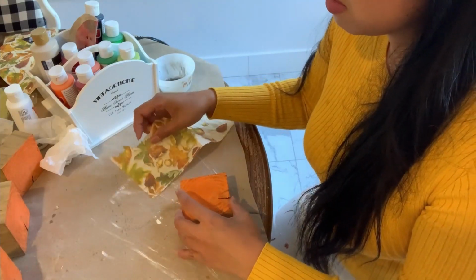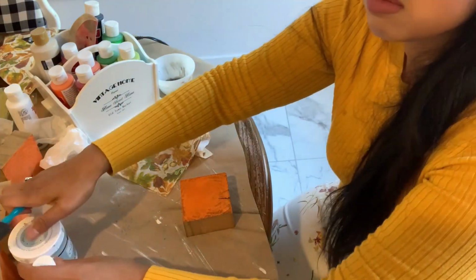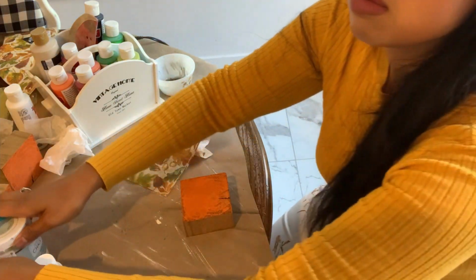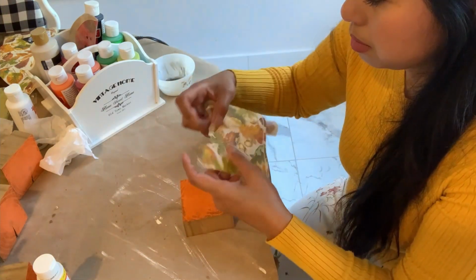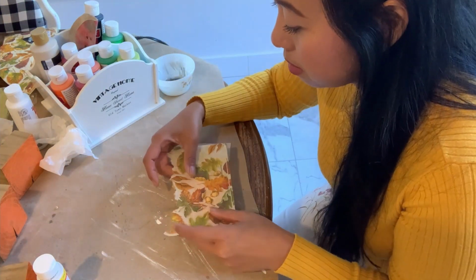So guys, when it's all dry, I'm gonna do a decoupage again on each of these wooden blocks. So I'm gonna apply a Mod Podge, tissue, and Mod Podge again.